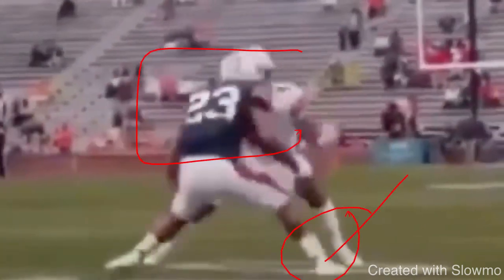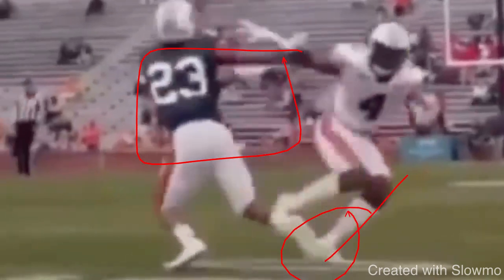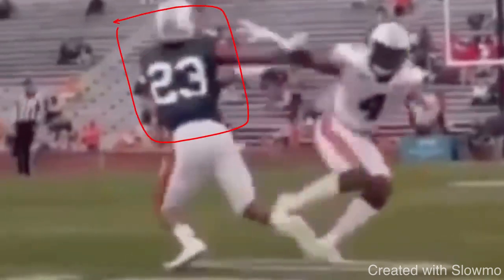But now when I step outside of his frame, what's going to happen when he shoots a hand and I try to lean back? You see how his pad level goes straight up in the air, right? So what that does, I'm not going forward on this. I'm not driving off of the cut like we just talked about in the last clip here. I want to make sure I keep my pad level forward.